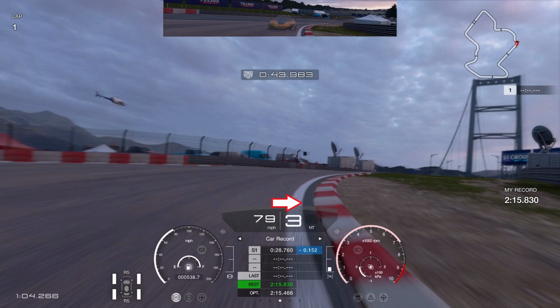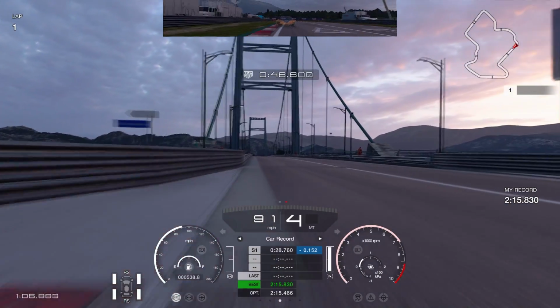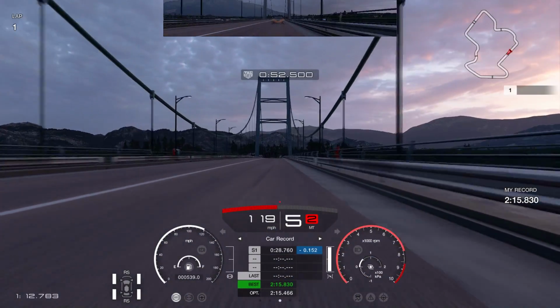You try not to hit the curb because it will unsettle your car. You'll see my car become a little bit unsettled because I clipped that curb. Really want to do it as smooth as possible and get as much exit speed over the bridge as possible. Doing it reasonably well though, managed to get fourth gear and power out of that corner quite well.